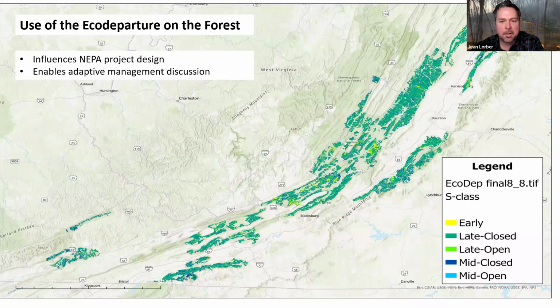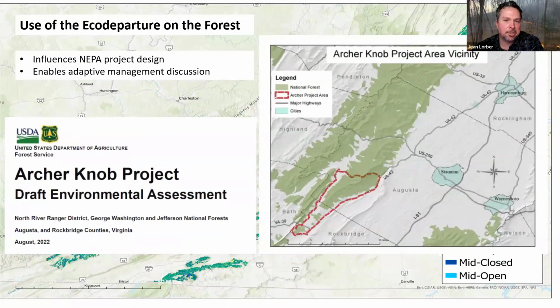That's a point I made earlier, that having this big picture assessment of the entire forest enables individual managers or individual rangers to go, okay, I see what the big needs are on the forest. Now I know how to guide my staff to design projects that will address those needs. Now we can better justify what those needs are to the public because we have the big picture.